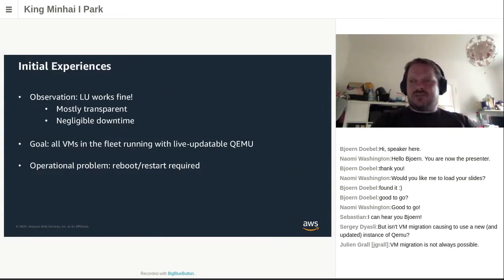So now, from the operational side, we're done. We tested that, we used it a couple of times, and it turns out live upgrade in QEMU works pretty fine. It's mostly transparent to customers and has negligible downtime. And when I say mostly transparent, I mean that if a VM is just running and not doing any device I/O at the time of a QEMU live upgrade, the customer will not notice any difference. They will not see anything. If you are, however, interacting with QEMU at the time by doing serial I/O, by having a look at the PCI bus or something, then you might see a short delay in your operation because QEMU takes some time to restart. But this time is way below 100 milliseconds, and we haven't seen any issues with that in practical use. So that's fine.